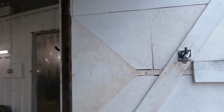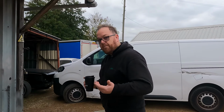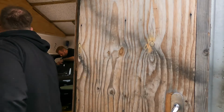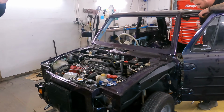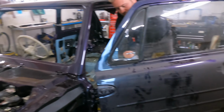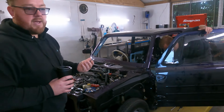And then if we go through here and we go into Anthony's bay, Anthony's actually working on Project PAL. So you'll start to see some improvements going on this. Morning, Ant. Morning. So Ant's working on Project PAL, so you'll see that the doors are going back on and all the glass is being fitted back up. You'll start to see big changes in this over the next couple of weeks, and we'll give you some more updates.